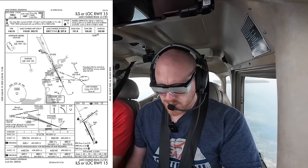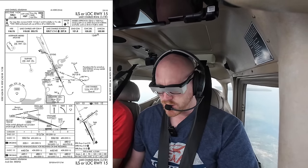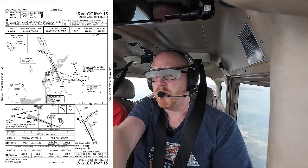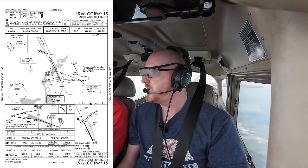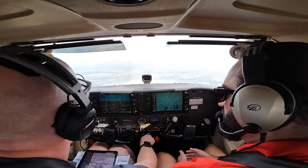In the event of a go around, we climb ahead to 1,000 feet, then left climbing turn to 2,000 feet, direct to Lake Charles VOR. We've got that set as our backup VOR on here, but it's out of service anyway. Okay, so 24 miles. Take the autopilot off now, because I think we're going to be around clouds, aren't we? There we go, thank you.